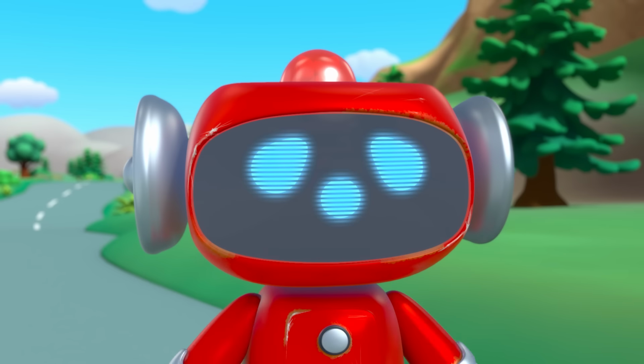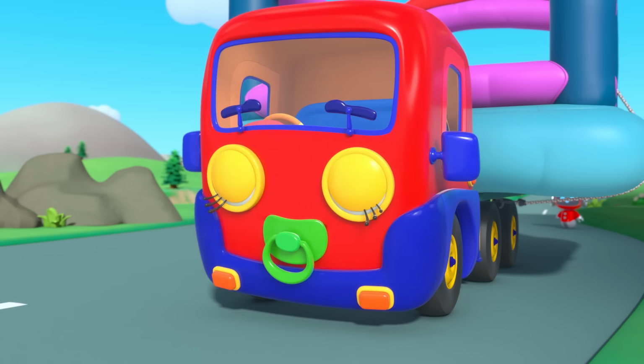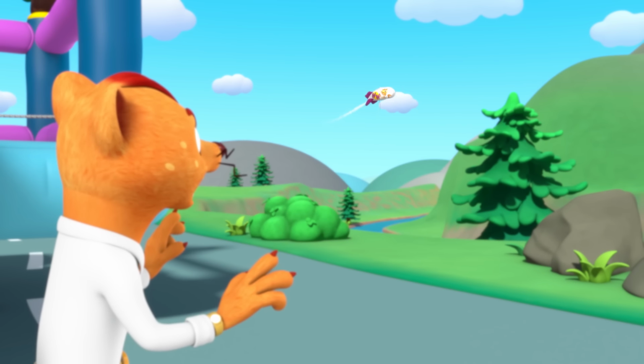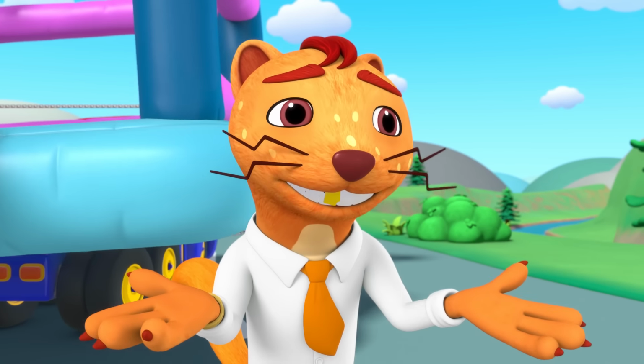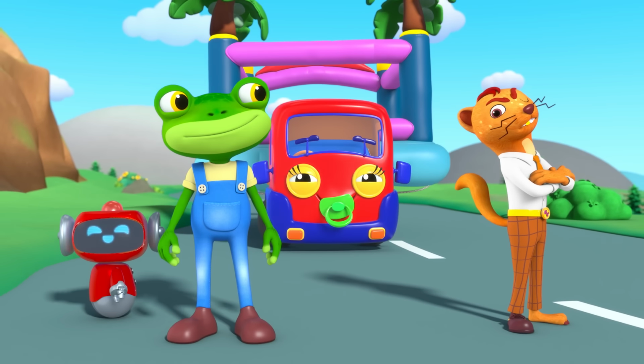Hooray! We saved Mr. Weasel. Well done, Baby Truck. How deflating! Goodbye, everyone!